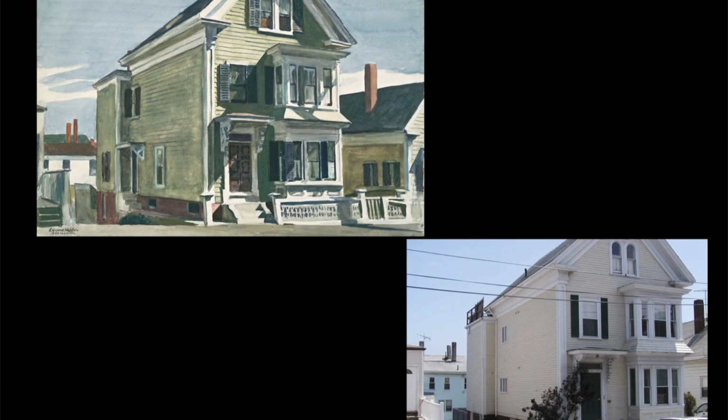He also spent several summers painting in Gloucester, and as I discovered, many of the subjects he painted are still standing and looking very much like they did when he was there. Next, please. Here's a case in point. Up top is the MFA's amazing watercolor called Anderson's House. So beautiful. And I took a little field trip to find it.